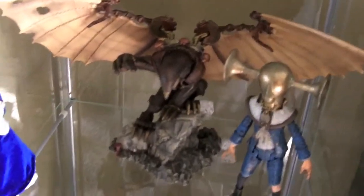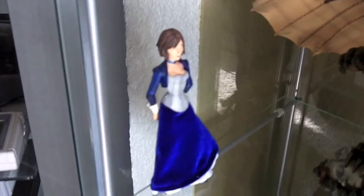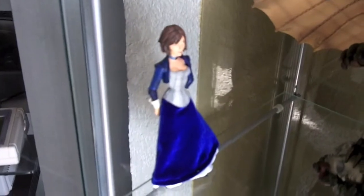Next one, this is going to be the Infinite Shelf. That's why it's kind of bare. We got the Songbird, Boys of Silence, and Elizabeth. She's standing on the wall over there because she just falls over. I need to find stands for my figures so I make sure they don't fall over and I can move them around more easily. Down here, some random stuff.